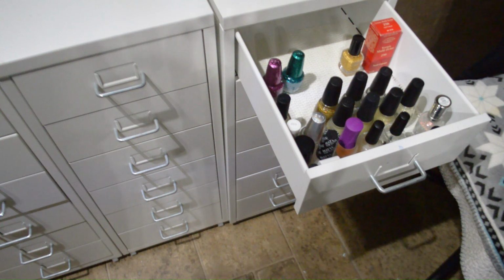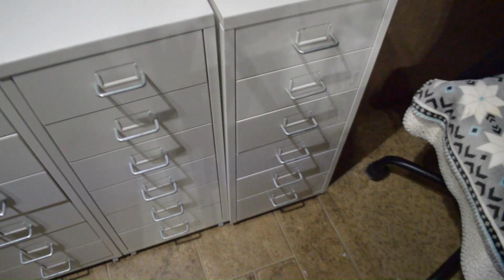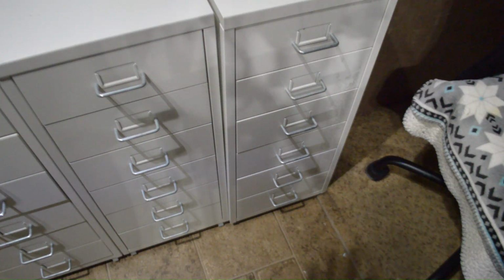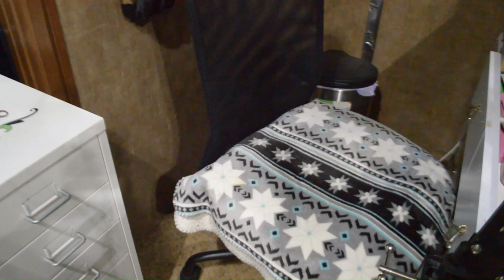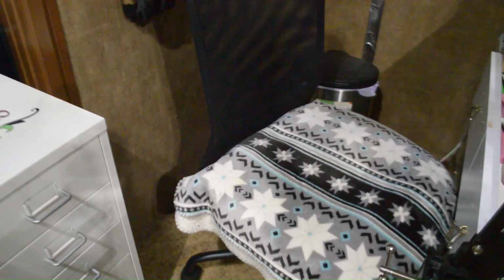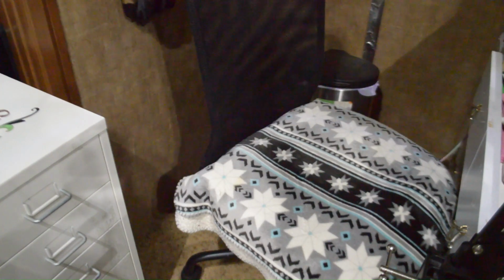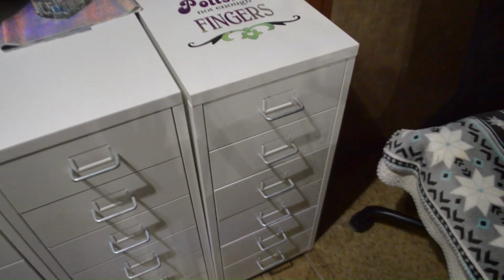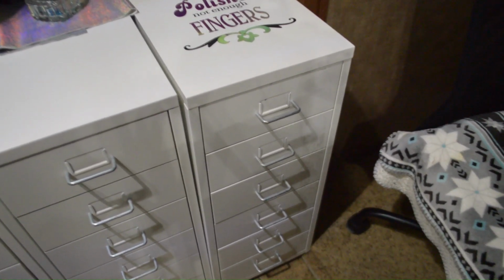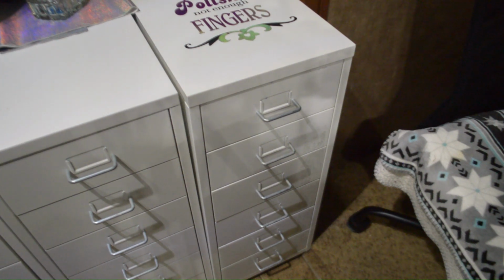And just because I don't have anywhere else to put them, I could put my Clarins with my toppers or my purples, but I keep them with my toppers. The reason I keep my top coats and base coats in that one is because it is the closest to my desk, which is right over here. There's my chair, and my desk has some sensitive information on the top of it right now, so it has some papers on there, so I won't show you the actual desk, but that's where my desk is at. So I keep my top coats and base coats readily available right there next to me.